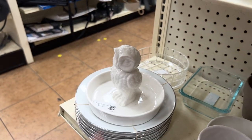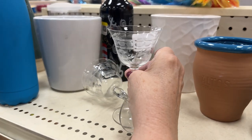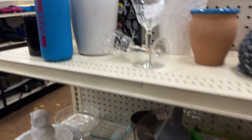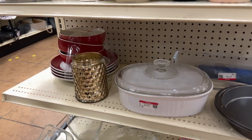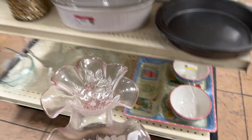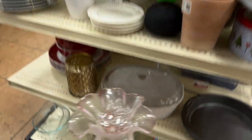He's got a crack. Shoot. Darn. Look at these little glasses. Very delicate. $2.99 for those. Let's see what else we have down here. It's kind of just run-of-the-mill kitchen stuff. That looks like Mikasa, or that kind of brand.